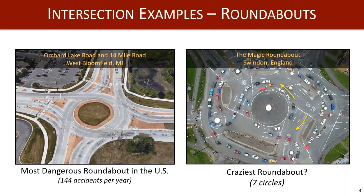If you look at YouTube videos of cars traveling through it, it's really hypnotizing because there are 7 different circles in this roundabout and traffic flows in 2 different directions. I don't have the crash statistics of this roundabout, but just from a research perspective, understanding the activity in this roundabout, it would be very interesting to see how traffic flows.